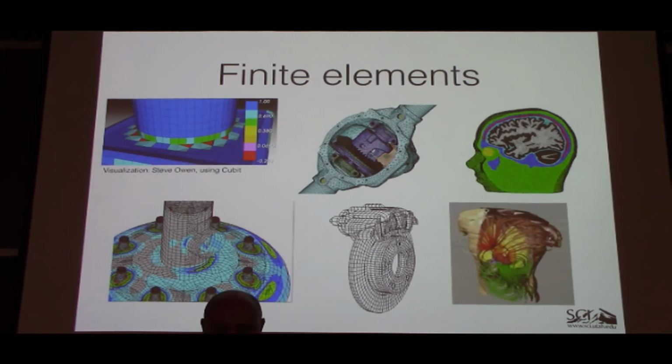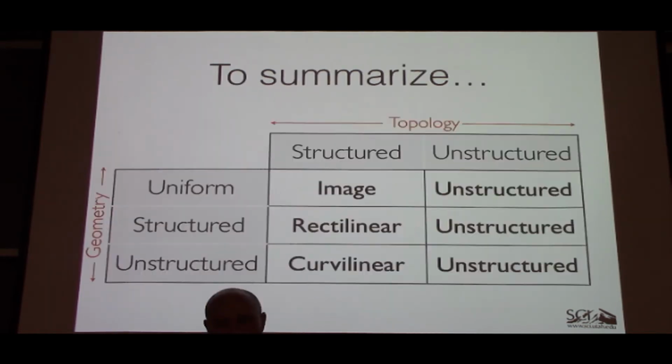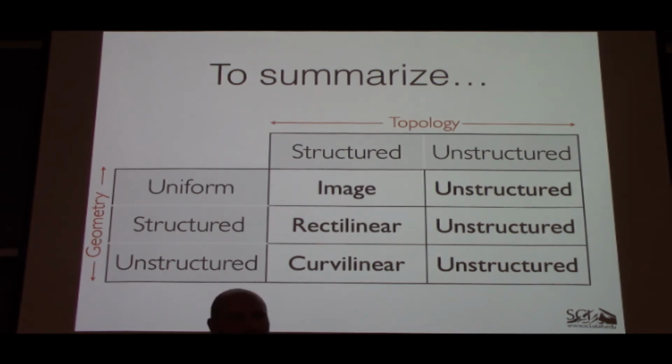So here we have some visualizations from Qubit. In the lower left, we have a blurry image of the virtual soldiers in SCIRun. And we have everything from fan blades to manifolds to bioelectric simulations inside the human brain. All of these are modeled with finite elements. And they're very good. What happens with finite elements is that the geometry adapts to regions of interest in the simulation where you need a lot of precision. The challenge is that your simulations then have to remesh all of this, but in terms of being able to run it efficiently without having to create a huge data structure, they're very good at that.